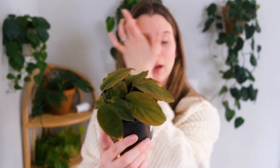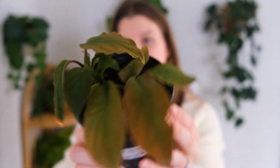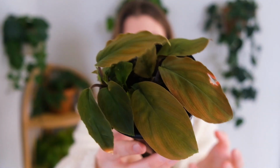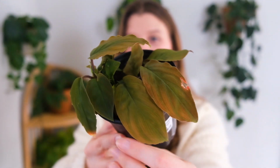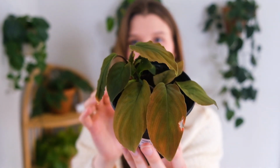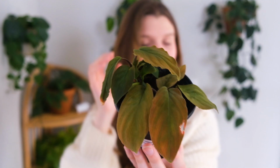It was $15, and there were a bunch of these at my local garden center, and I had never seen them before, like ever. Obviously, I have heard of homalomena, and I have wanted to kind of break into that genus. It seems pretty similar to philodendron, but this one in particular really stood out to me because of the leaves. They look like autumn leaves, like that deep red and yellowy, and oh, it's such a vibe.